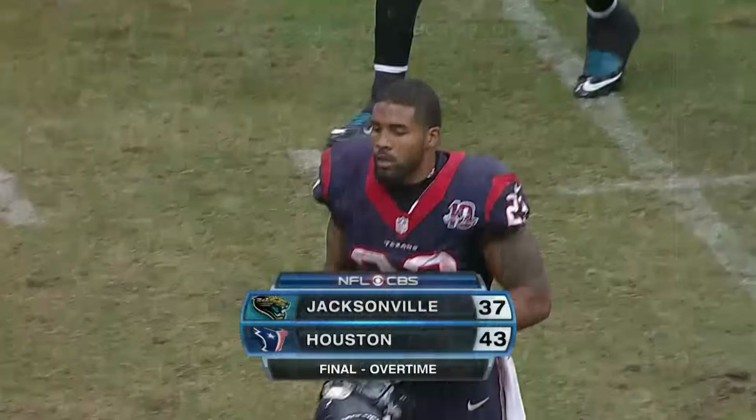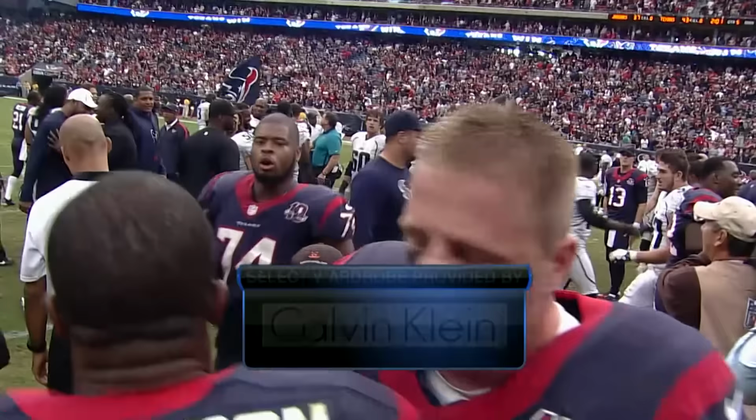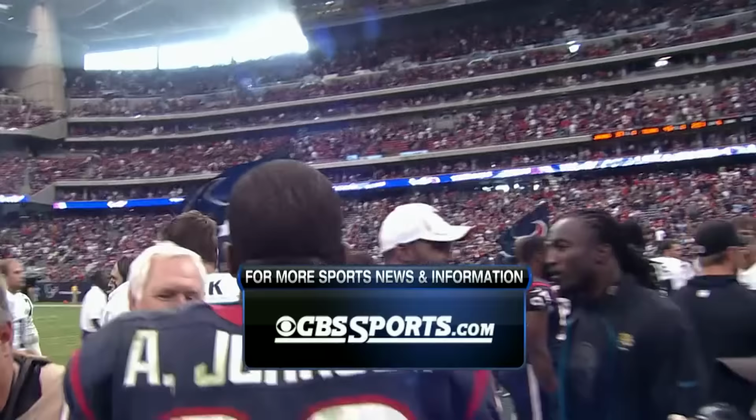Yards on the game-winning touchdown pass from Schaub to Johnson. Schaub ends up with 527 yards and five touchdowns. Andre Johnson, 14 catches for a career-high 273 yards.